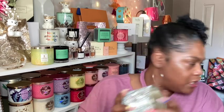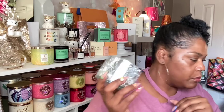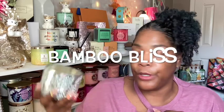So this is, I don't know who this one is by. Is it by Huntington Homes? I don't know. But this is called Bamboo Spring. It was called Bamboo Spring or something. But back to me trying to preserve this jar.